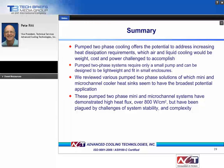In the webinar today, we reviewed pump two-phase cooling, its advantages, operation, challenges, and some new technology being developed to address these challenges. Pump two-phase cooling offers the potential to address increasing heat dissipation requirements, up to 1,000 watts per centimeter squared by some estimates, which air and pump liquid cooling would be weight and power challenged to accomplish. Pump two-phase systems require only a small pump and can be designed to be compact and lightweight.